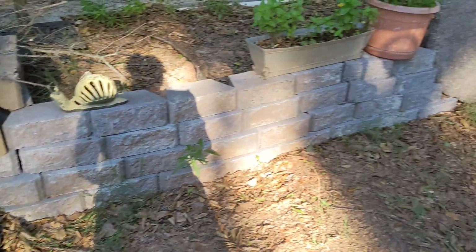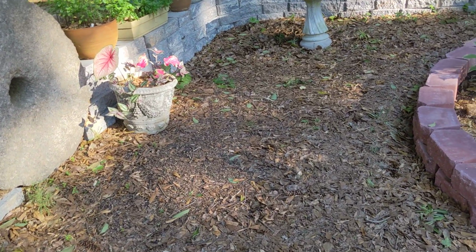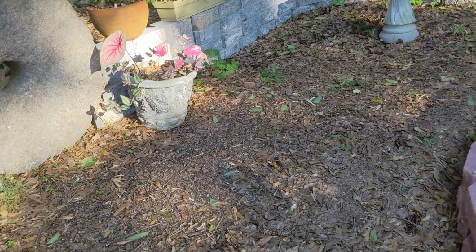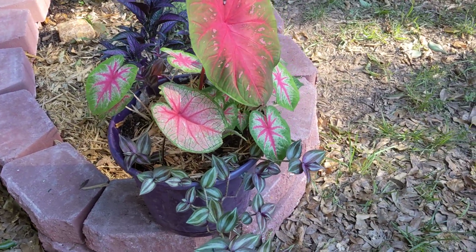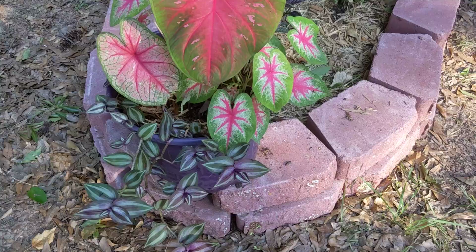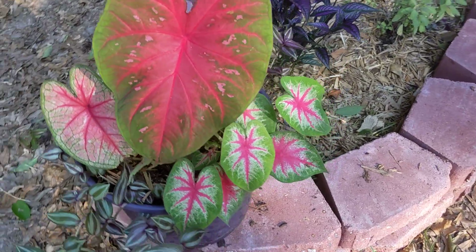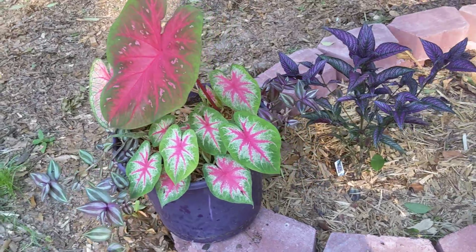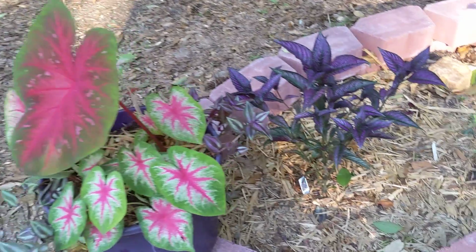I love my caladiums. I have to bring them in every year. I'll have to pull them out of that cement pot, but I usually bring the pots in and then let them go dormant and pull out the Wandering Jew. That way I don't have to buy these over and over. I mean, you have to bring them in. They don't like anything below 40.